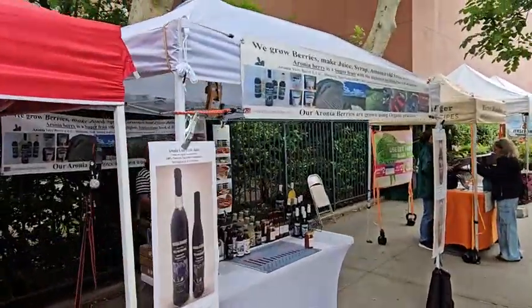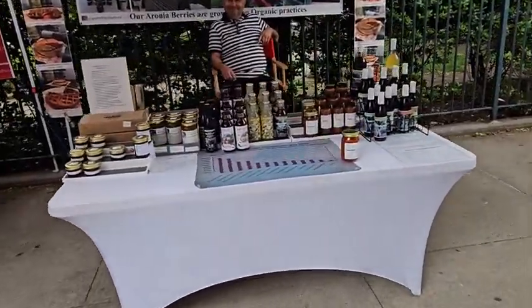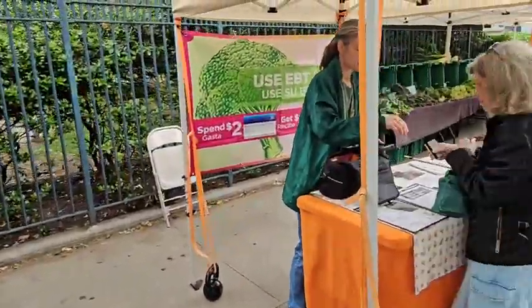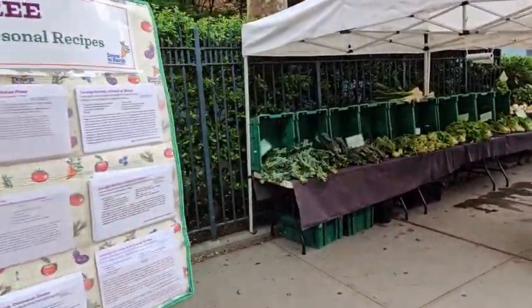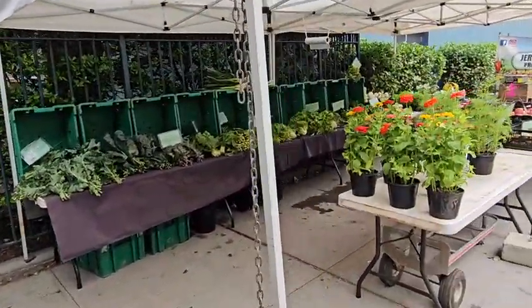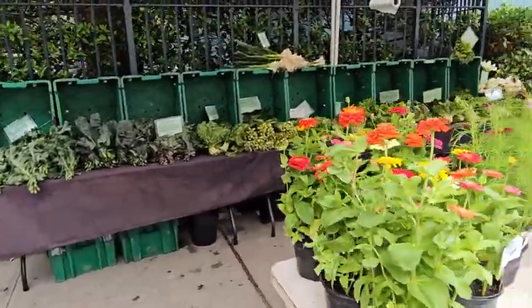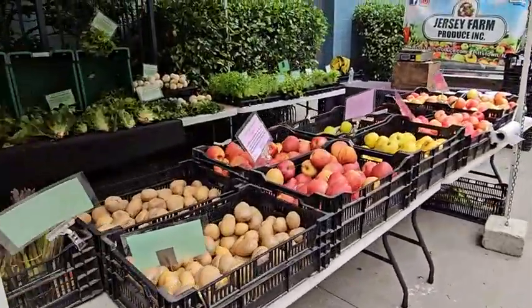So we have berries for juice and syrup. If you need assistance at the market, we have the market manager's booth. And here we have some more wonderful herbs, salad greens, flowers, and produce.